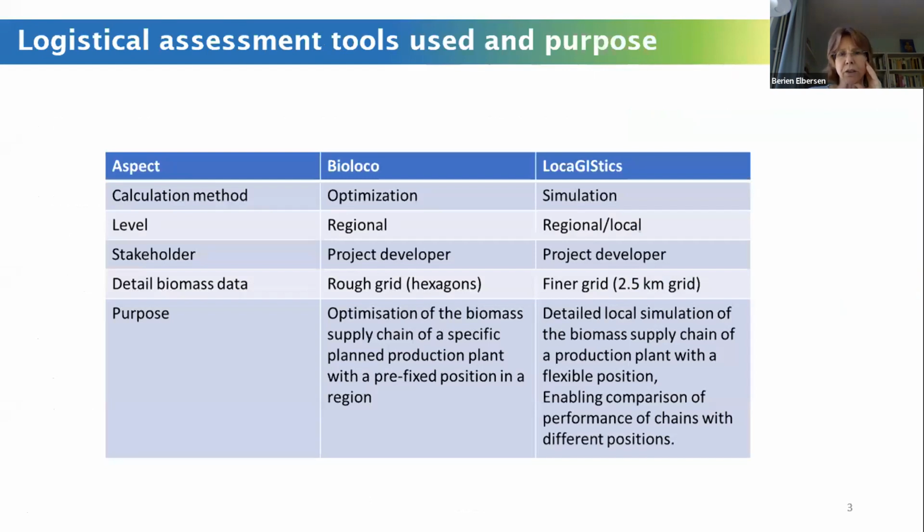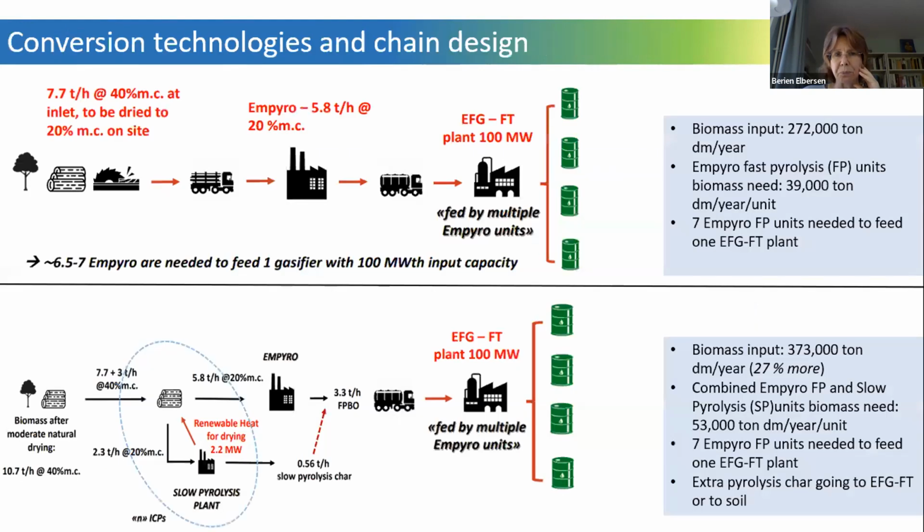We have two logistical models that we are using. The BioLocal model is an optimization model to optimize the organization of a chain according to cost and greenhouse gas emissions. And we have a simulation model, Logistics, which works on a finer grid and simulates biomass supply chains in flexible positions, enabling comparison of different chains.